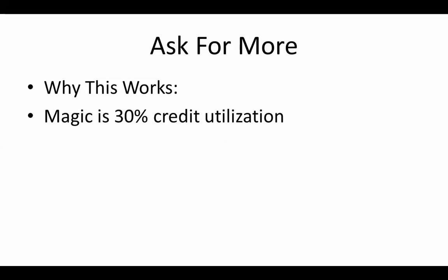First thing you can do is ask for more, and the reason why is because of this number right here, 30% credit utilization. This is the magic number that you want to get to on all your credit cards, so the credit reporting bureaus look at it and say, okay, you don't have too much credit, you don't have too little credit. So if you have some high-end credit cards that are already loaded up, ask for more to open up some space so that your credit utilization goes down.